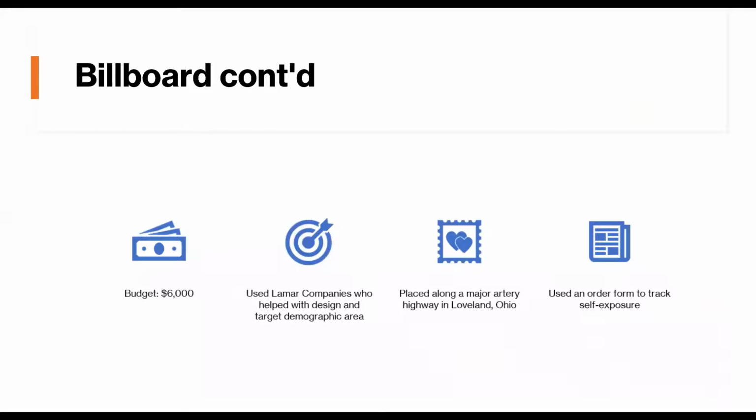Our budget for our billboard was $6,000. And Lamar Companies also helped us target our demographic area. We had some thoughts on where we wanted the billboard to be located. We shared that with them, and their marketing experts looked at our demographic data and helped us be more confident in our decision on where we placed our billboard. Our billboard was placed along a major artery highway in Loveland, Ohio.